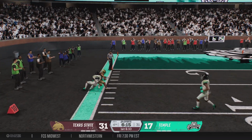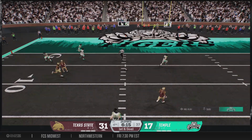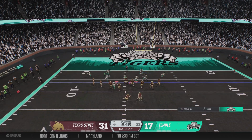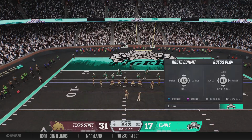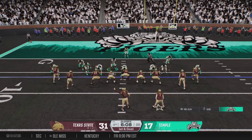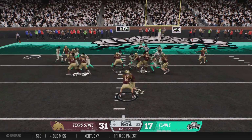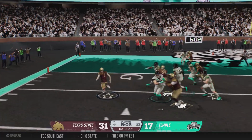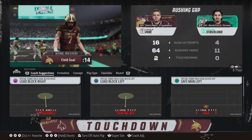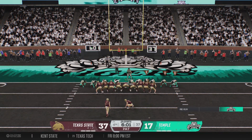There he goes. A huge gain on that one before he ran out of bounds, and he has the first down. After that huge gain, now a chance to cash it in from just outside the 5. They'll run it on 1st and goal. Max going for the goal line. Touchdown, Texas State. And they take it in for 6 more points.